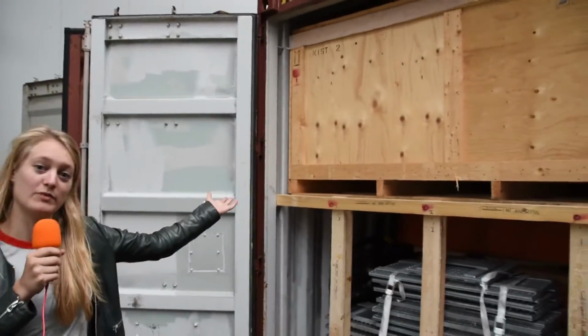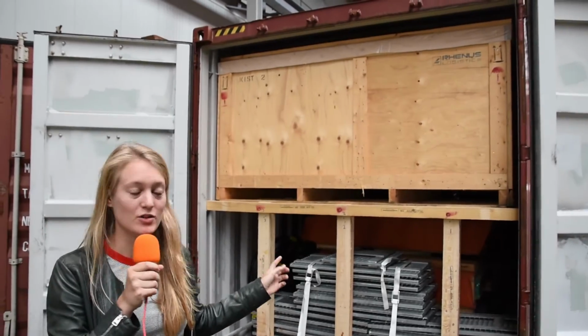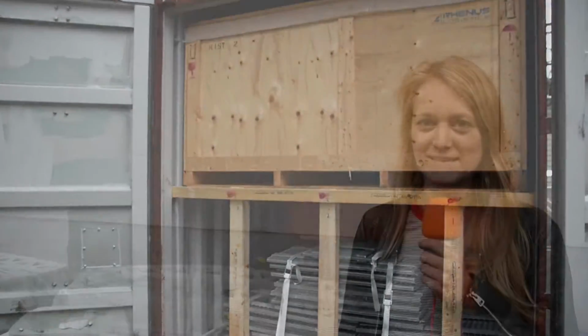So, this is the most important container, so let's start with this one. In this container our core module is located, so if we lose this one we lose the core of our building, which is of course a very big problem. So let's not lose this one.